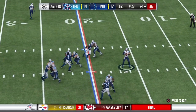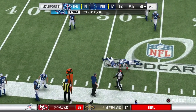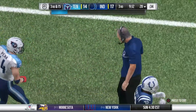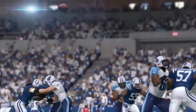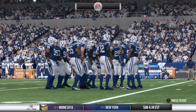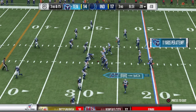Now they'll throw here out of the gun. And a quick throw here, that's complete. 4 yards on the completion, and it sets up a third down. A long way to go for the offense here on third down.